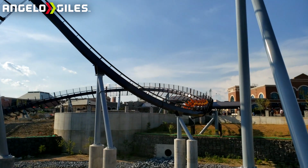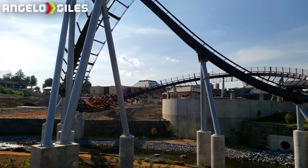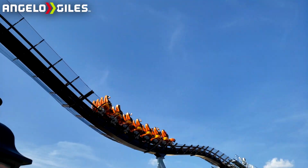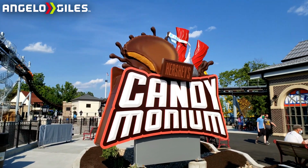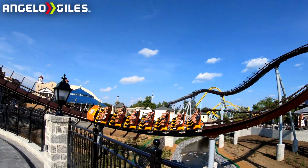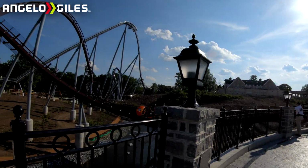It has a height of 210 feet or 64 meters, a length of 4,636 feet or 1,413 meters, a speed of 76 miles per hour or 122 kilometers per hour. It has 0 inversions and a duration of about 2 minutes and 25 seconds. Its max vertical angle is 77.3 degrees and the height restriction is going to be 54 inches or 137 centimeters. It has 3 trains.